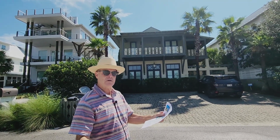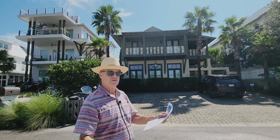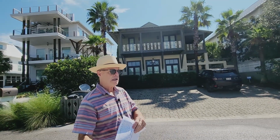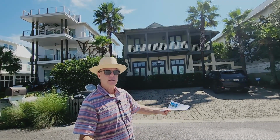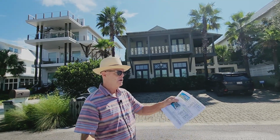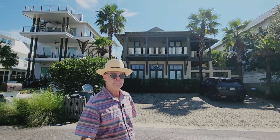It's been on the market now just 24 days, and the asking price is $3,550,000. Again, it is in this little neighborhood in Grayton Beach that's right up against the state park, right up against the Gulf of Mexico, and stunning neighborhood.